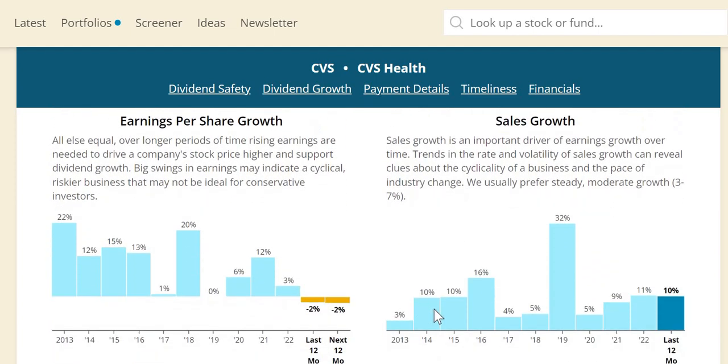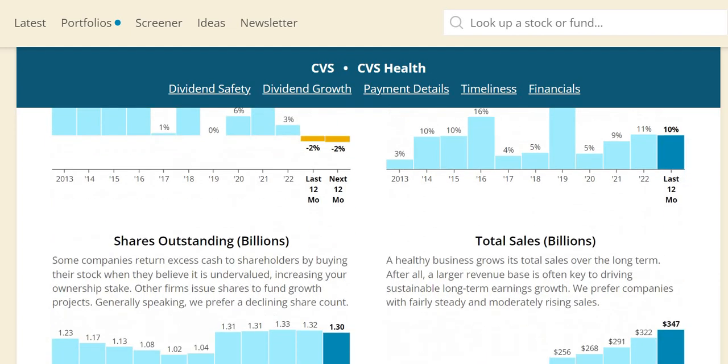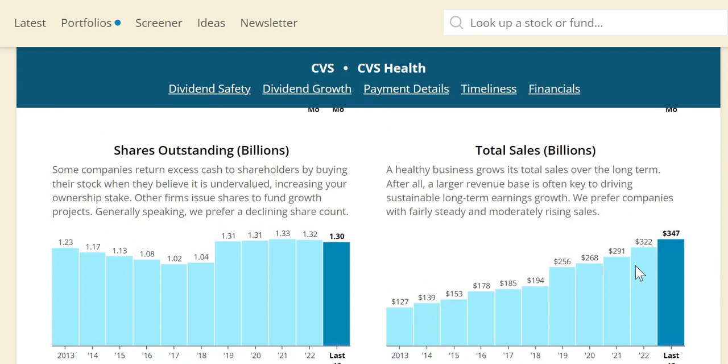Sales growth, top line, it isn't double digit every single year, but for the large part, it has been very strong growth to that top line. 2023 at 10% is looking very healthy. And we can see they have increased their top line more than 2 times, from 127 billion to 347 expected in 2023.